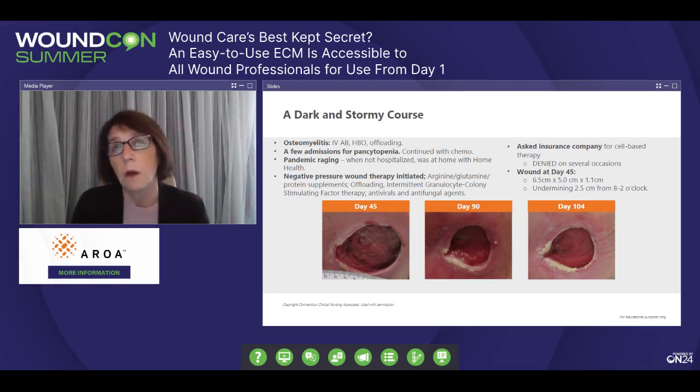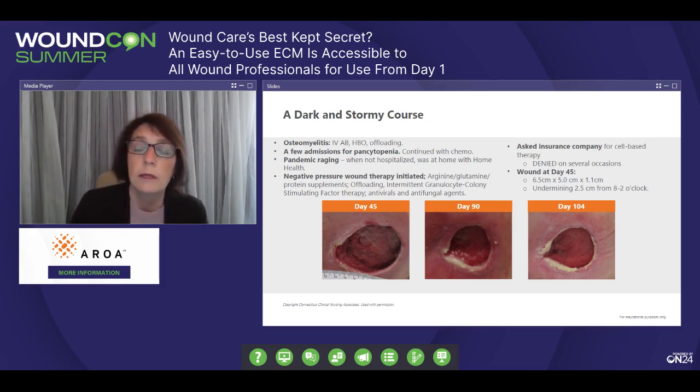So some of the care that we normally would have given him, like put him in an LTAC or a short-term rehab, wasn't going to work for him because of the pandemic and the high rates that we were having at that point. We did do negative pressure wound therapy. We gave him protein supplements, offloading. We gave him intermittent granulocyte colony stimulating factor, antivirals, antifungals. Everything we could for this man.